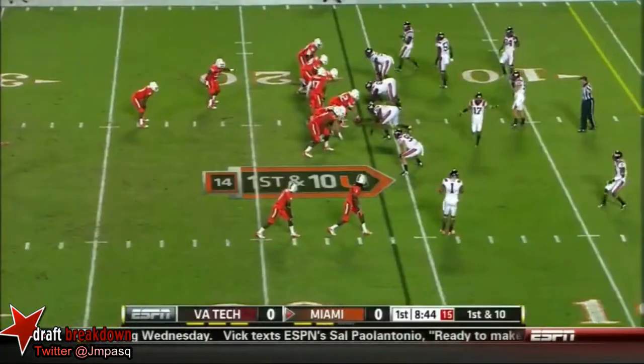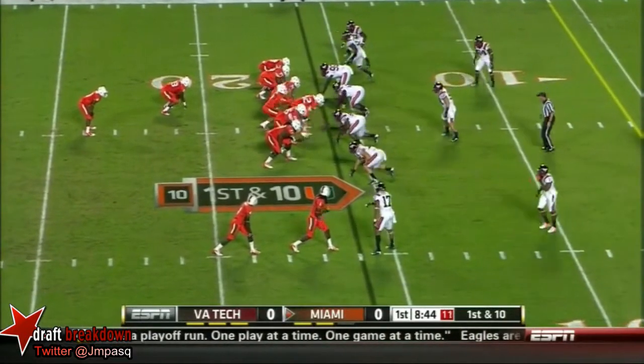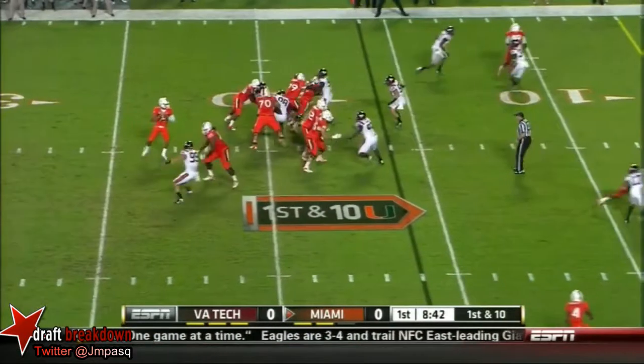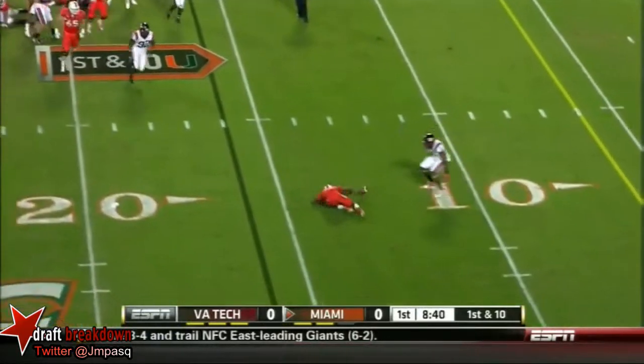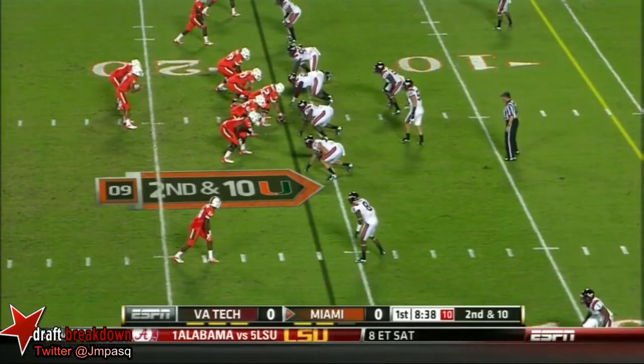They've got to shape up, beam the ball. 2.2 seconds, way too slow to get that punt out of there. That's caused by the snap. Stephen Morris trying to take advantage immediately. Morris throws low and incomplete for his team in terms of tempo.